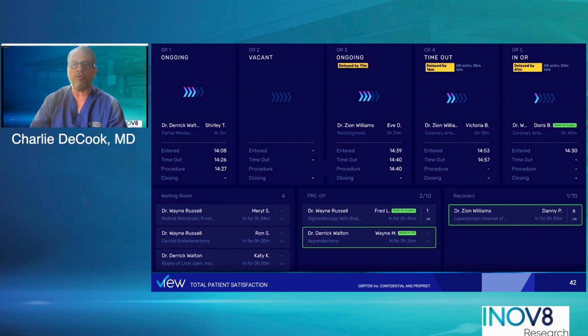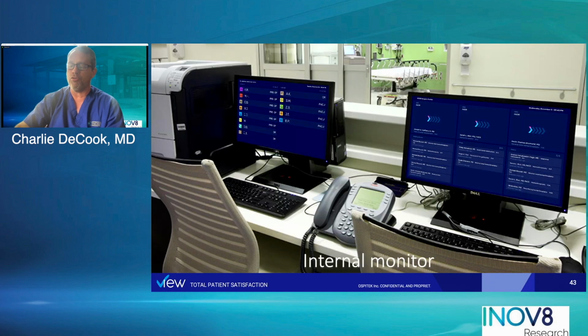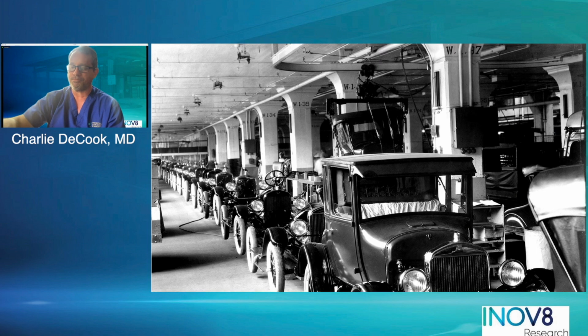This is just a screenshot of what we can see. So I can see each patient, how long they've been in each step in that process. And guess what? If I know how long they've been in a PACU, I know how I can improve my PACU times. If I know how long it takes them in the waiting area, I can improve my net scores much higher because I can improve that patient experience by knowing that information.